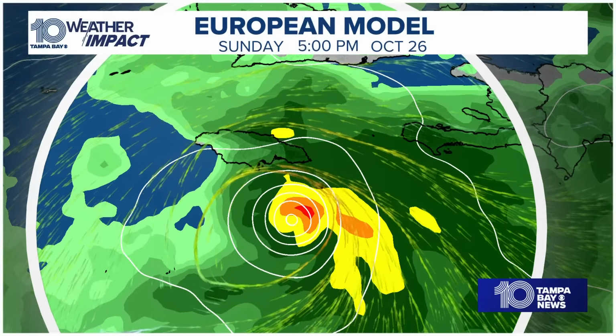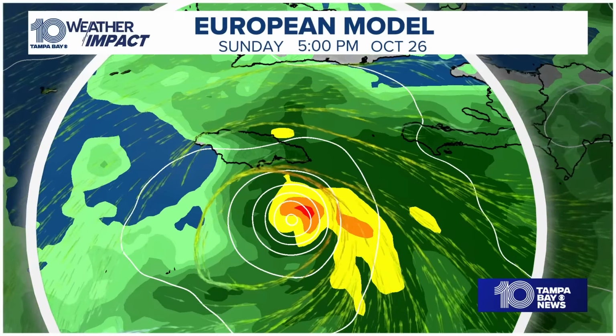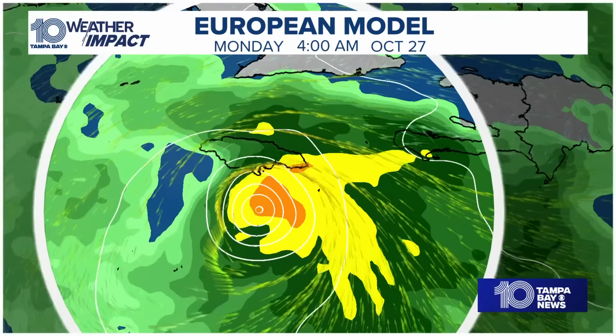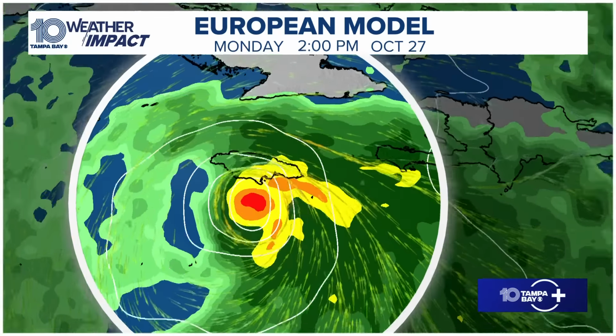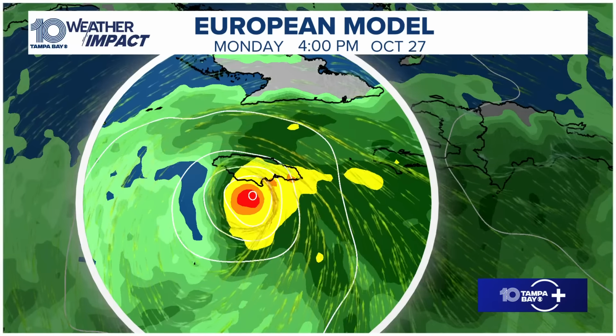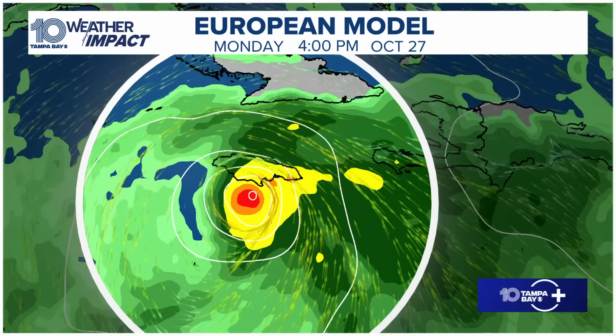So again, heaviest rain starting up tomorrow, especially tomorrow evening. You see all that yellow, all the orange, all the red. That would be the heaviest rainfall, just starting to brush against the southern part of the islands. And by Monday 8 a.m., that's when things will really start to deteriorate. That's when we're having that heaviest rain. Look at that. That's likely where we will have that surge.